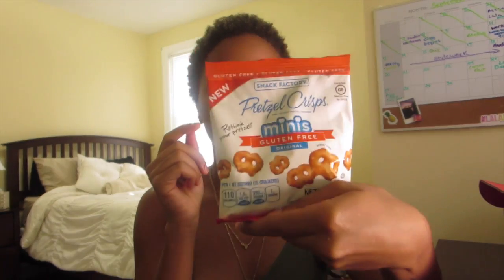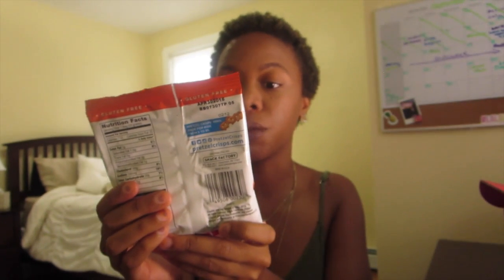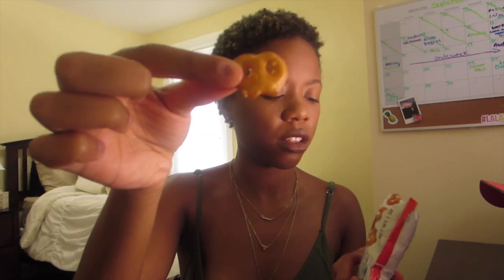Pretzel Crisps. I actually eat these, but these are gluten free. So I wonder if they taste any different. They look a lot crispier than the original ones, but they're good. They taste like pretzels, but they're healthy and gluten free.